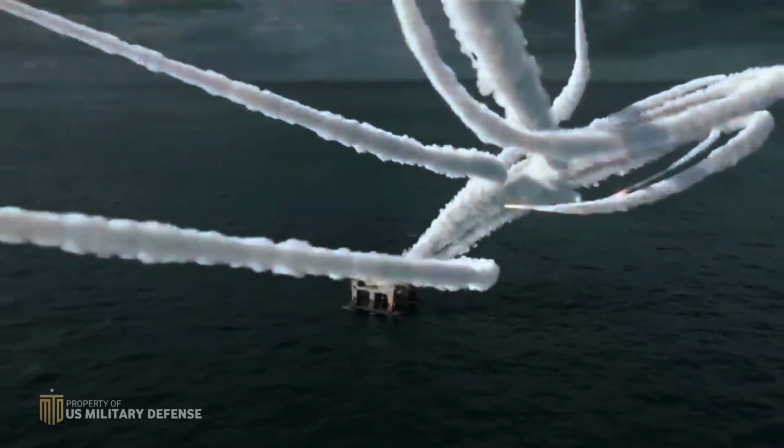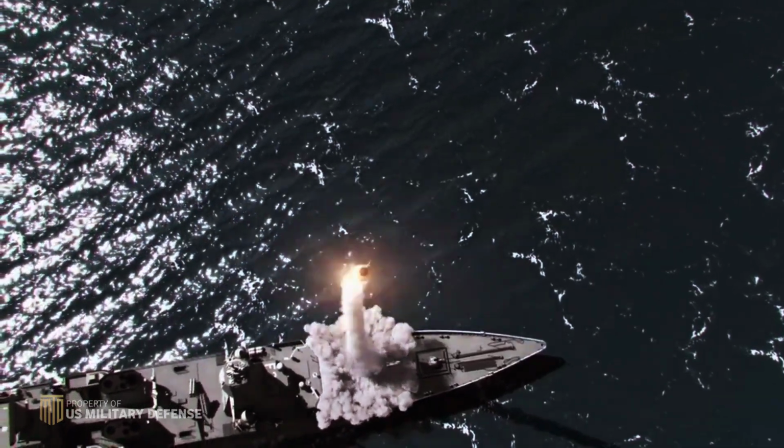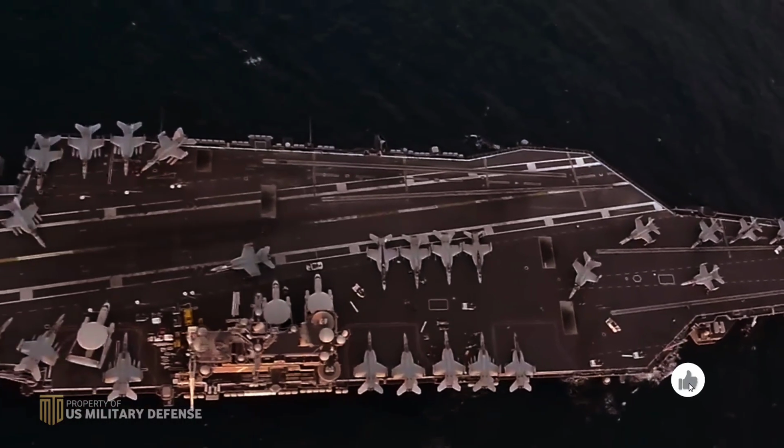That's where shorter-range missiles, such as the Evolved Sea Sparrow Missile, which can be packed 4 per cell in a vertical launch system, and lasers can have a big impact, even if it means the ship has to let missiles get uncomfortably close to the ship before it's taken down.